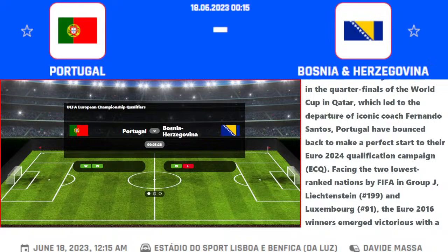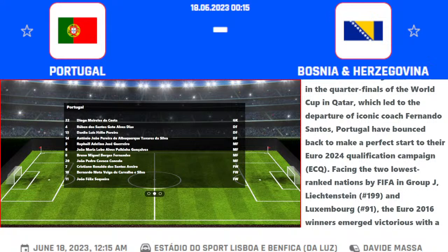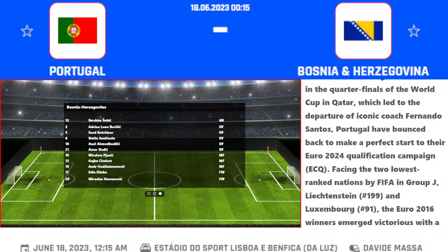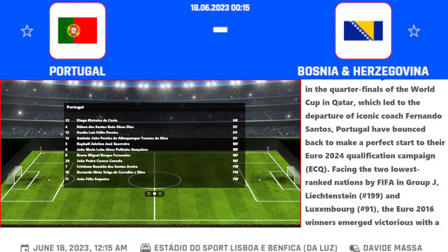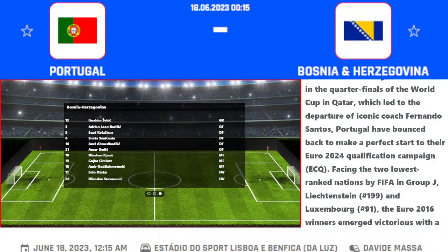Now, the standings. In Group D, Portugal are at the top at the moment. In 2 matches, they have 6 points. They have won both of their games. Slovakia is at number 2. With 2 matches, they have won 1 game and drawn 1 game. And Luxembourg at number 3. Bosnia at number 3, Iceland at number 4, and then Liechtenstein.